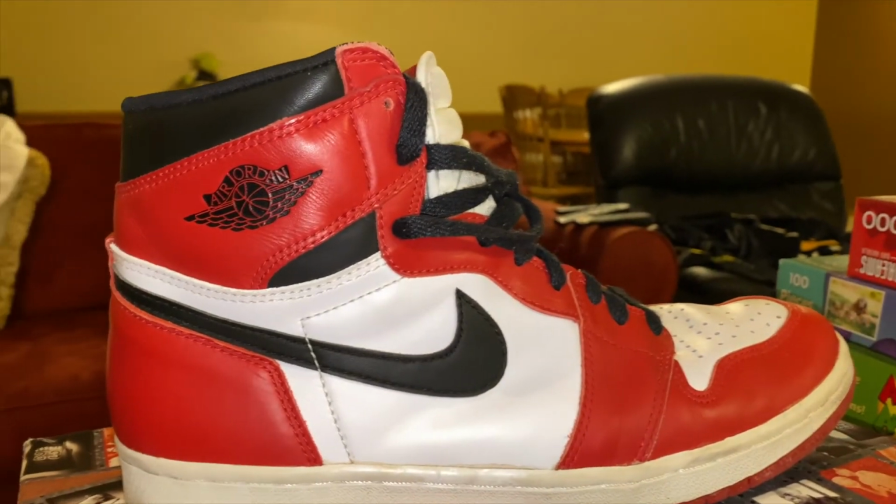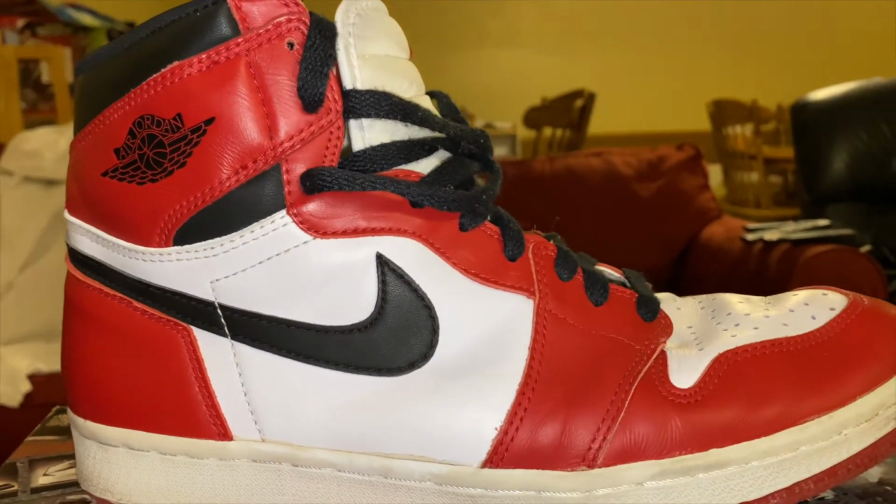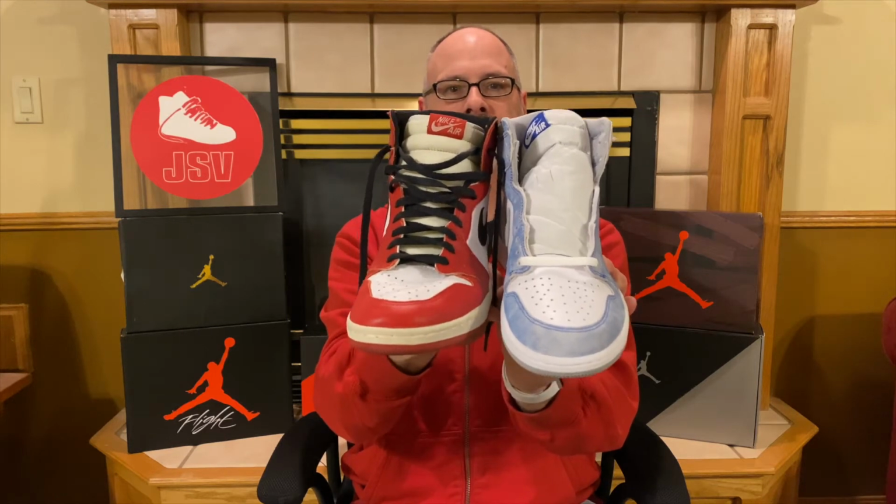Let me put this down here, the Air Jordan 1. What a cool box they come in. But I thought, let's compare the two: the Hyper Royal and the 1994 retro of the Chicago. I know they're different colorways, but 1994 to 2021, let's see how they compare. It's got the same height. It's got the same shape.